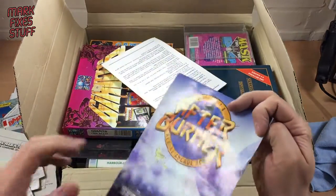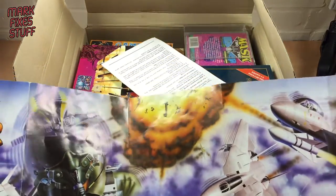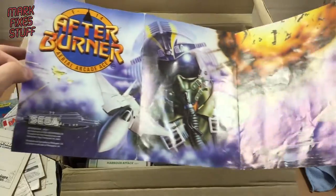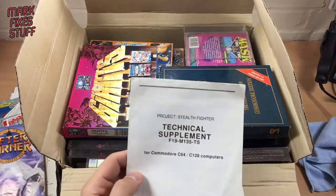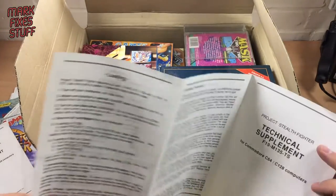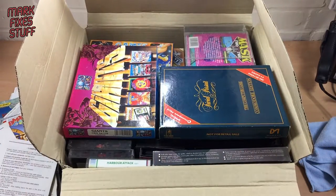Awesome. Afterburner, Aerial Arcade Ace. I think this is the poster. Well, I never. That's a lie. I did several times and I'm not sorry. And I'd do it again, damn you. Nothing on the other side. Project Stealth Fighter, technical support supplement. Some kind of cockpit thing. Okay. For you, I'm actually going to have a swig of tea now. Phew.